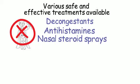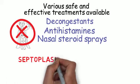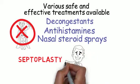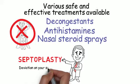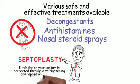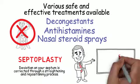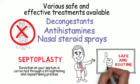For more severe cases that do not respond to medications, a surgical procedure called a septoplasty may be suggested by your doctor. In this procedure, the deviation on your septum is corrected through a straightening and repositioning process. This is a safe and routine procedure that can often completely resolve the symptoms of a deviated septum.